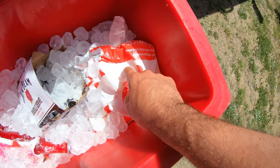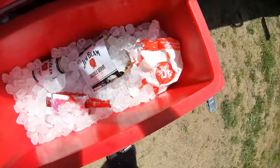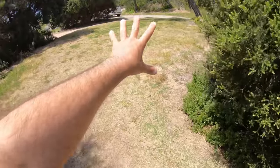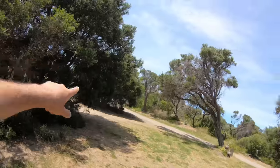Now we've got the esky here today. I've got something in here, but I'm going to show you what's in here a bit later on. Put the can in there for later. And that nice little spot, but I might put the car in here because this is a nice little area. Just check out that view we got. And the wind's blowing this way, so I might put the car here.